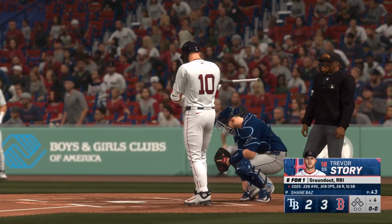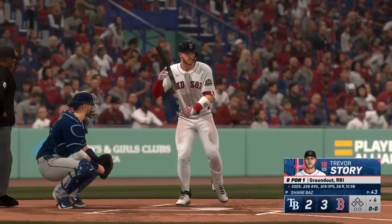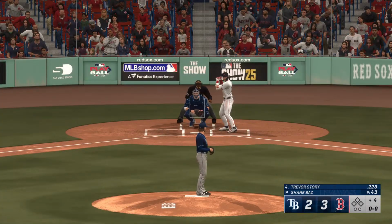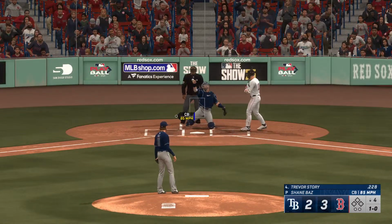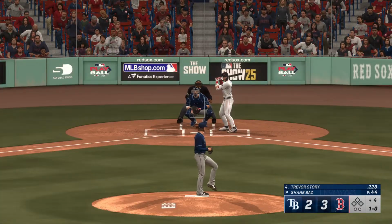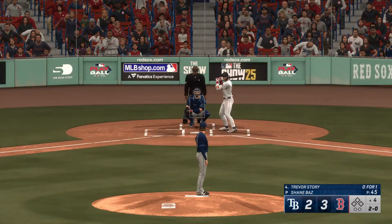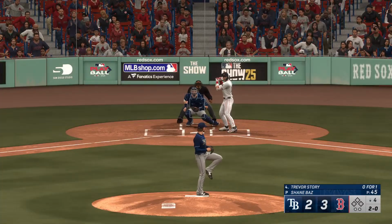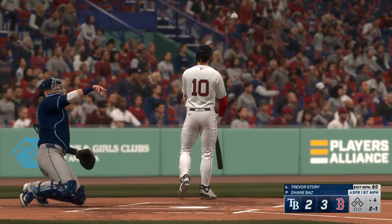Back here in Boston, bottom 4, and now the shortstop, Trevor Story. The shortstop takes the ball. And another ball. You know, these Red Sox are showing great discipline at the plate, and patience definitely seems to be the name of their game in this one. It's not just the 3 runs they've already scored. On top of that, they forced this starter to throw more pitches than he wanted to at this point of the game.